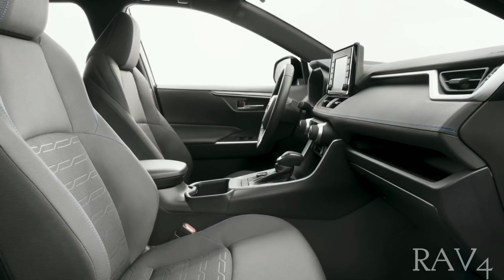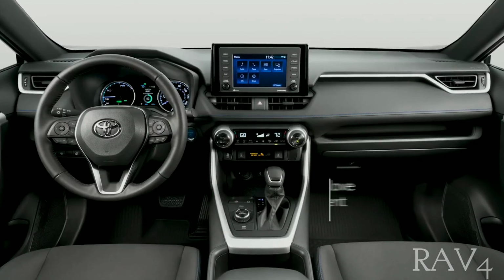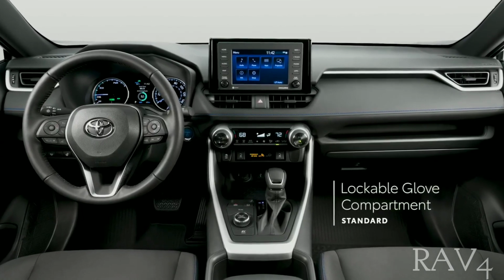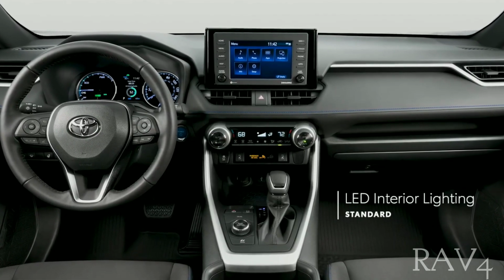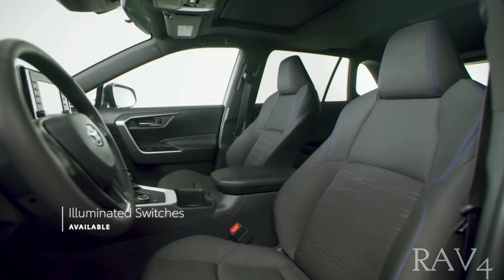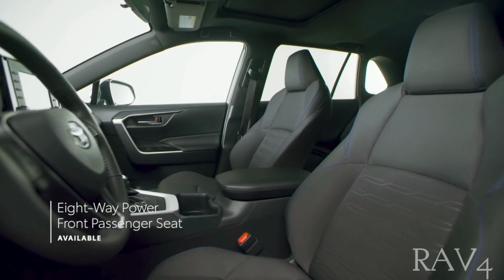Across all grades, other new interior appointments for 2022 include standard features like a passenger side lockable glove compartment, and LED front seat reading, dome, and cargo area lights, while XLE and above get illuminated switches, and Limited gains an 8-way power passenger seat.